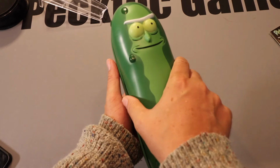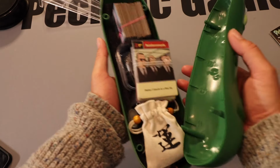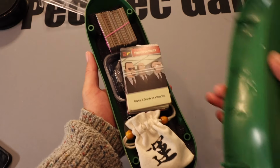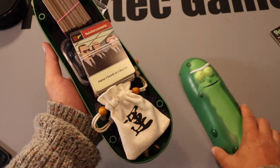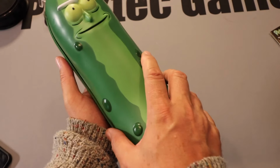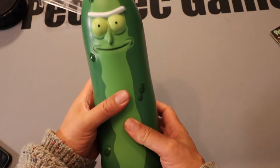Okay. And all the contents are none the worse for wear. Nothing's rolling around in here. The miniatures are nice and safe under all that. And that's how I store my Pickle Rick.